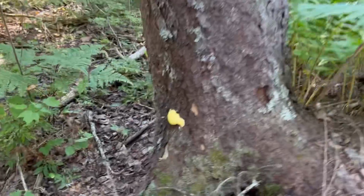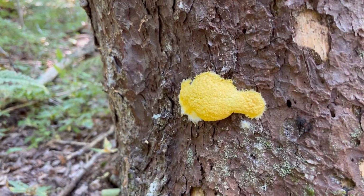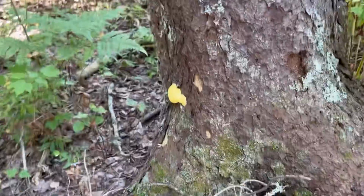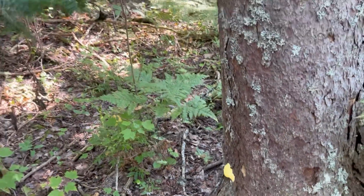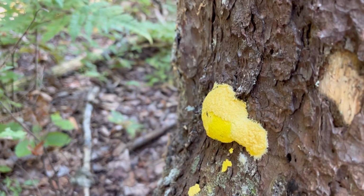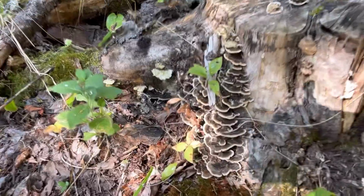Look at that. What is that? Super yellow. I gotta poke at it. After I touched it, there's like a crust on it. Well, I'm sure it's discovered.